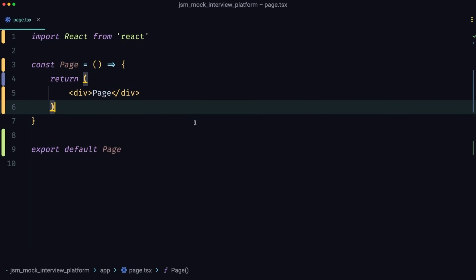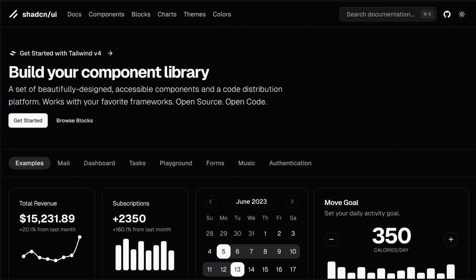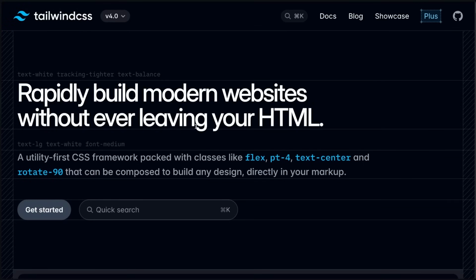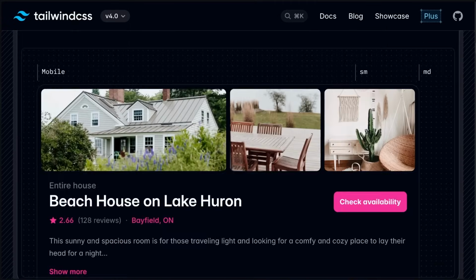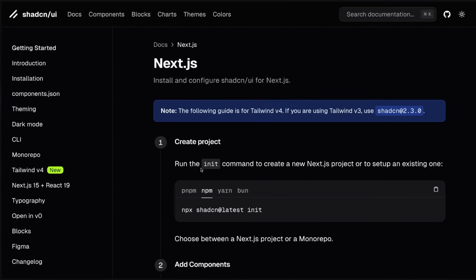Great. So now that we have cleaned this up a bit, we are ready to install Shadcn. See, in this project, we'll use the newest and the most up-to-date tech stack there is, the newest version of Tailwind CSS, allowing us to very quickly fully customize our layouts. But then, to make our life a bit easier, we'll also power it up using Shadcn. That provides a set of beautifully designed, accessible components that we can just pick and choose and insert into our application. So head over to Shadcn UI, head over to Docs, Next.js, and you'll see a note that this guide is for using Tailwind v4, which is exactly what we'll be using.